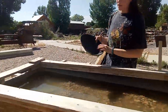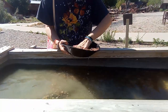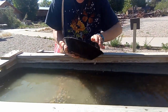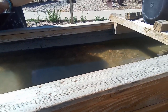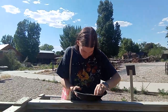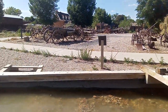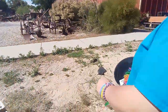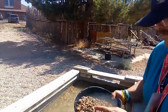So here's what you do. You're gonna grab one of these and get a big scoop. And then you're gonna sift it and push out all the big rocks. And try and find some sparkly gold rocks at the bottom. So like, see, here's a piece of gold. Here's another piece. Okay, you wanna try? I'll hold the thing.